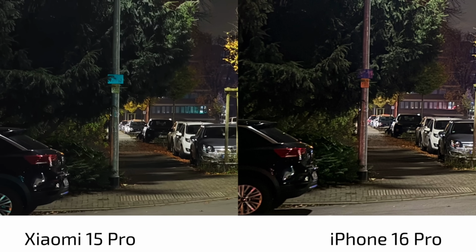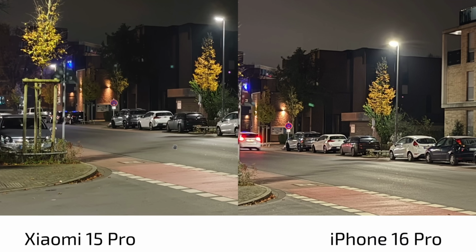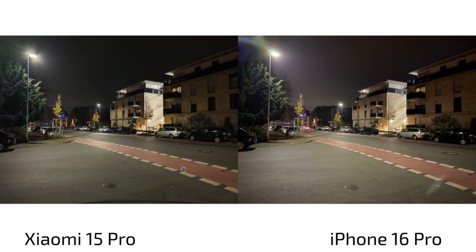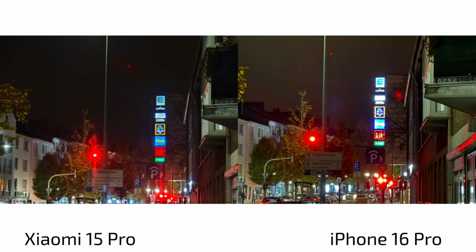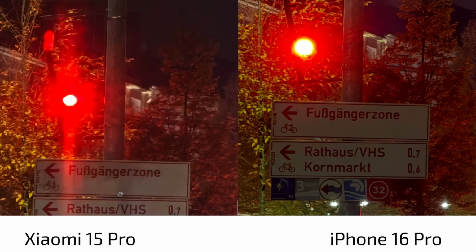And also when we go in here, the colors are a bit warmer on the iPhone. But yes, in night mode, I'm now 100% sure the Xiaomi is doing better with its main sensor. Now 5x versus 5x zoom, and I think still the iPhone is doing a bit of a better job. You can see here, there is a bit of noise going on, but this looks a bit clearer.